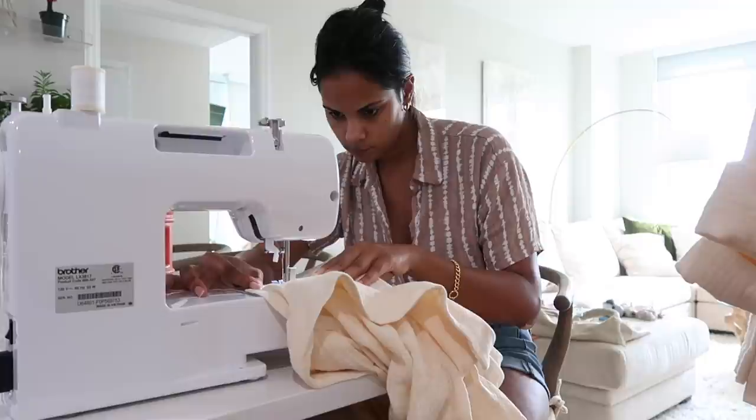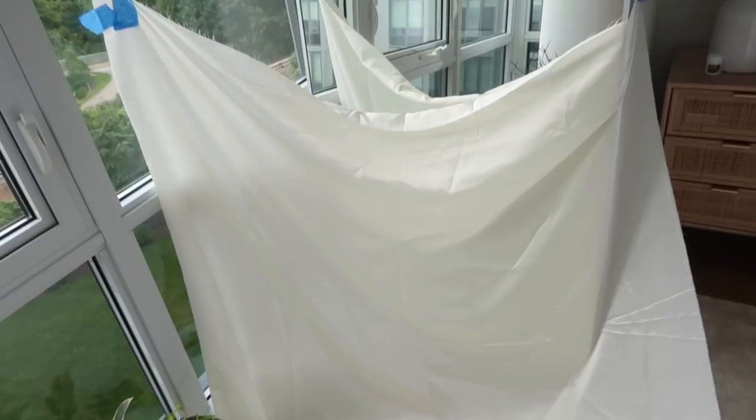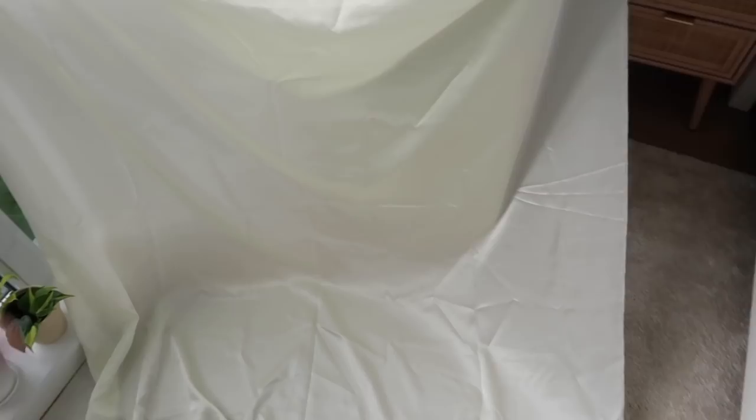Here is the very professional setup for a close-up that I have to do for some product shots. I basically just took this silk fabric that I got from Joanne and taped it from corner to corner, but gotta do what you gotta do.